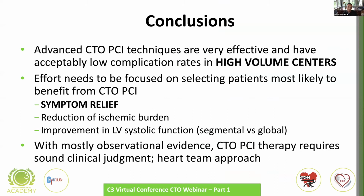So in conclusion, I would say that advanced CTO PCI techniques are very effective and have an acceptably low complication rate in high volume experienced centers. And we need to focus our efforts on selecting the patients who are the most likely to benefit clinically. And I think the #1 thing to focus on is symptom relief. That's really where the current evidence is guiding us. A lower level treatment would be patients suffering from ischemia with ventricular arrhythmias, low EF, and goal of trying to reduce that burden. But most of the data is observational. CTO PCI therapy requires really sound clinical judgment and a multidisciplinary approach to provide the best care for the patient.